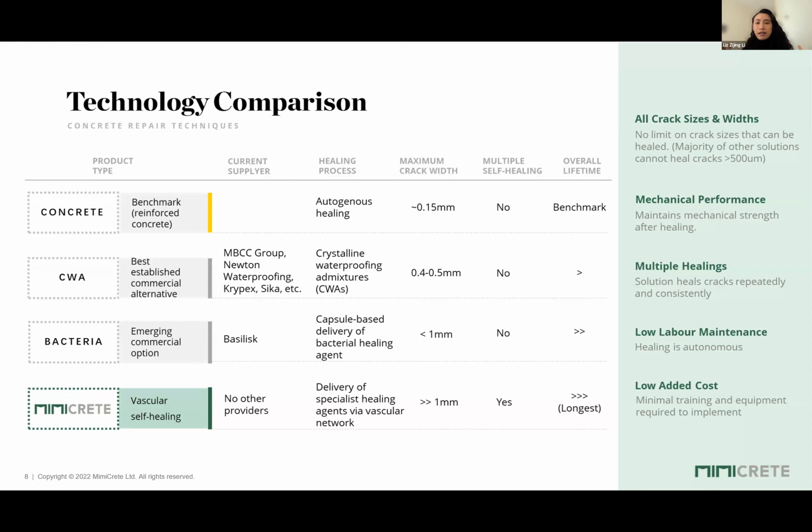Also, by having this connective vascular structure, we're able to enable multiple healing events. So even when the healing agent is being used up, we can refill more healing agent. This adds up to low-labor maintenance afterwards, and a further reduction in maintenance cost as well.